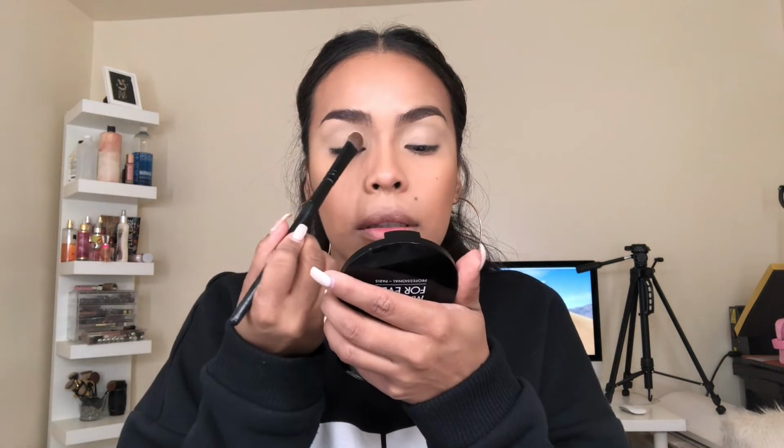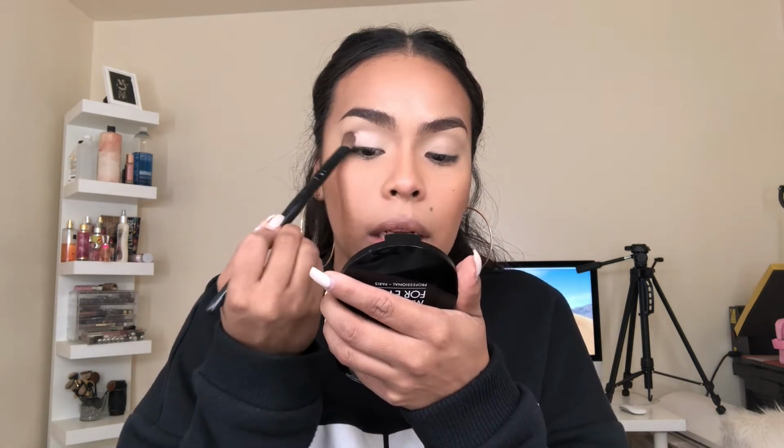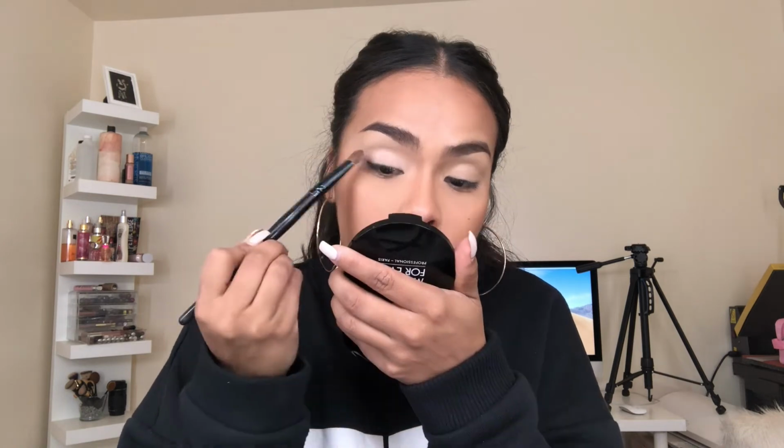I just make sure to go back on my lid to remove any crease. I'm gonna go on with a flat brush, any flat big brush, grab that light color and put it all over my lid. Just pat it on. And add this color right here on top of my lid where my crease is.